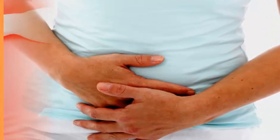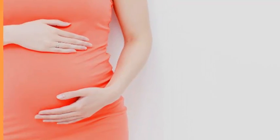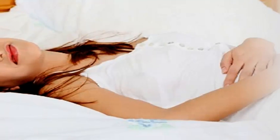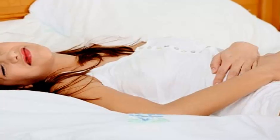A generalized discomfort with bloating and a feeling of fullness, not associated with eating, when lying down, particularly in women who have already had a child. Significant lower abdominal and/or back pain.